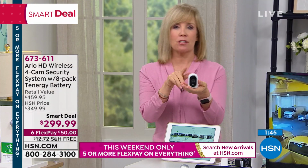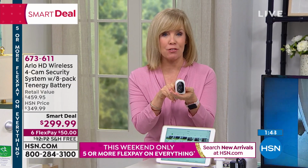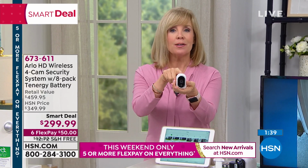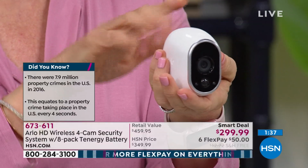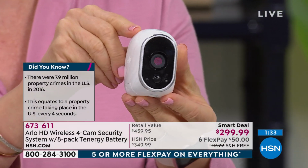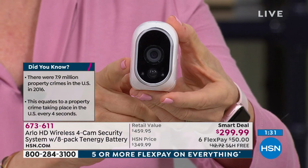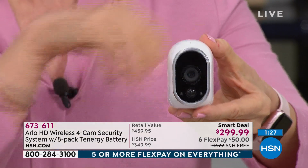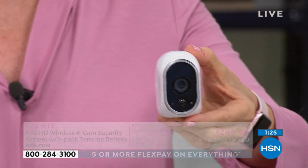But we know in our country that there's a property crime every 4 seconds, whether it's indoors or outdoors. Arlo is the #1 selling security system in the country. The original Arlo was designed for the United States military. For the first time ever, you're getting rechargeable batteries for 2 of your cameras, but you're getting batteries for all 4 of them, your standard batteries.